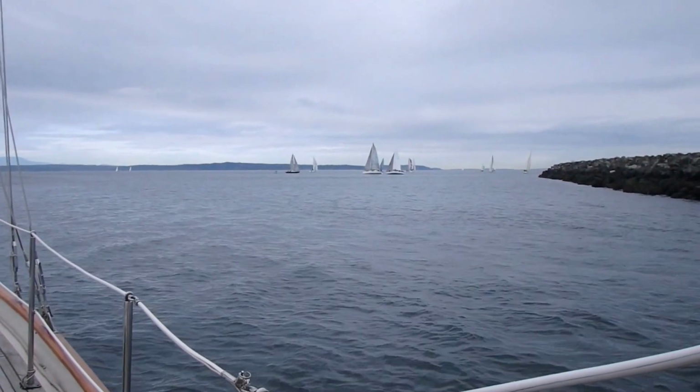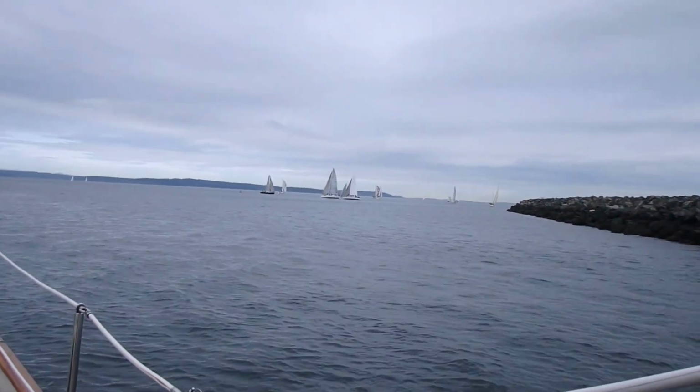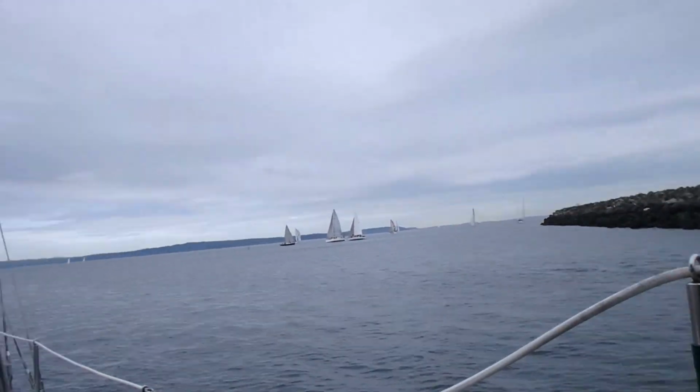That's pretty. There's some racers. Perfect wind for them. Good, they're turning.